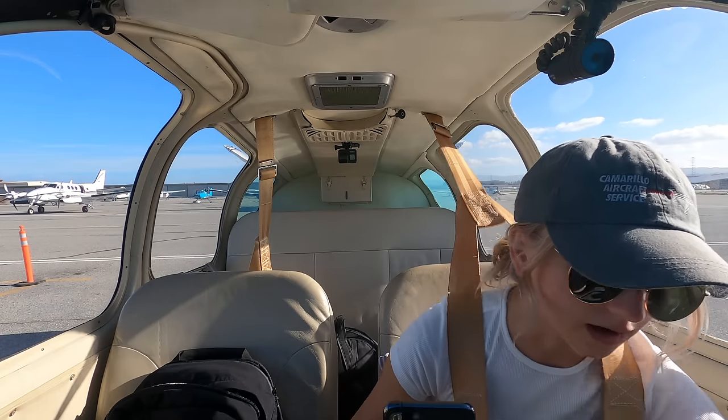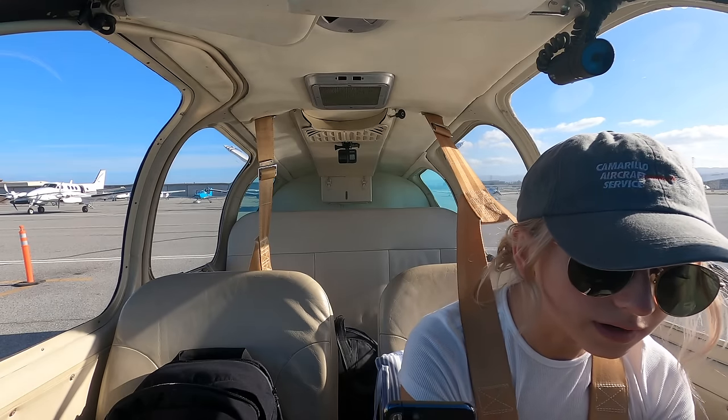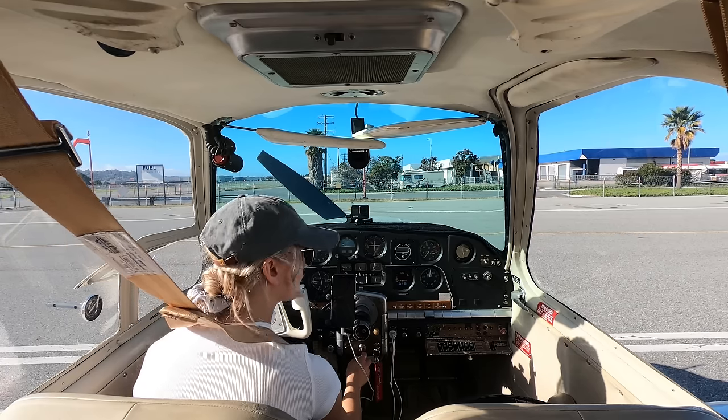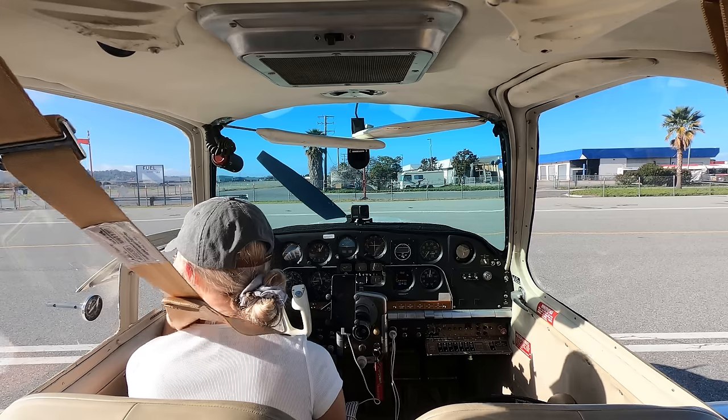Fuel selector is on the left tank. We're indicating the left tank. Cowl flaps are open. Carb heat's off. Mixture's full rich. The prop is auto and full forward. Throttle, two turns. Prop area is not clear. Clear!